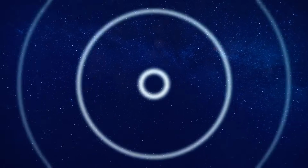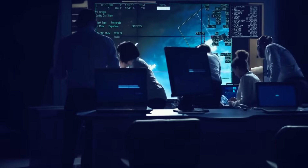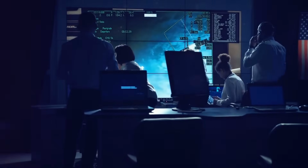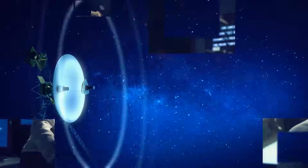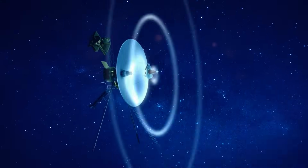So, what happened? Well, a rather unusual thing. NASA's Jet Propulsion Laboratory, which monitors and controls both Voyagers, reported this problem in May 2022. Our veteran spacecraft suddenly began sending strange data to Earth. The whole situation puzzles even engineers from NASA.